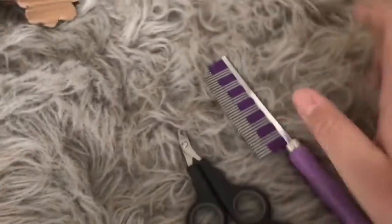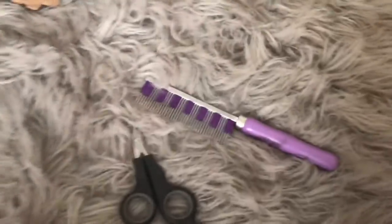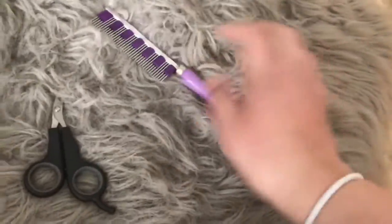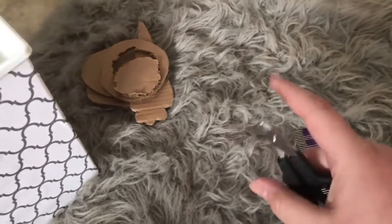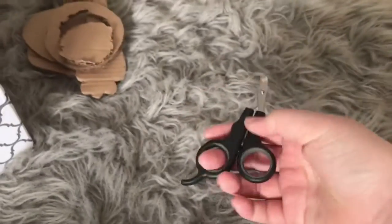And then in the box we have the grooming supplies. We have the hair buster from Amazon. This was reviewed like 5-star, I guess. A lot of people were using this for bunnies and they said it works good. This was from Pet Value. It's just some cat nail clippers. They can also work for bunny nails.